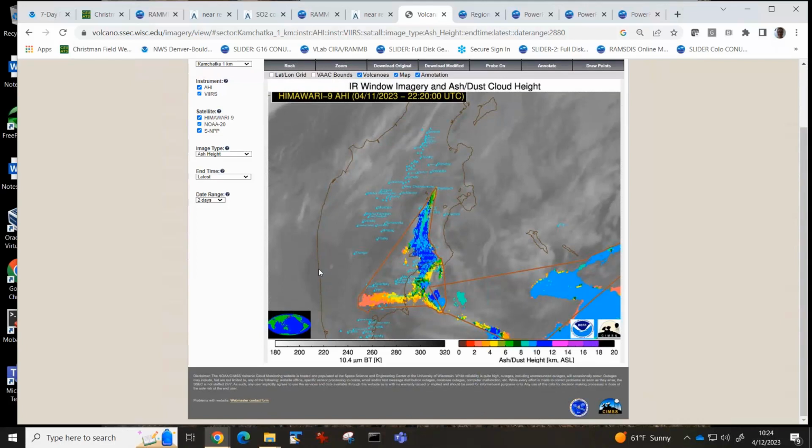So I'm wondering, we could look at Mongolia and see, or look further west for a sector over there and see if that's giving any dust heights.